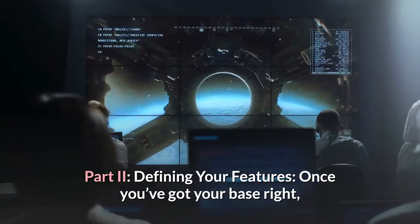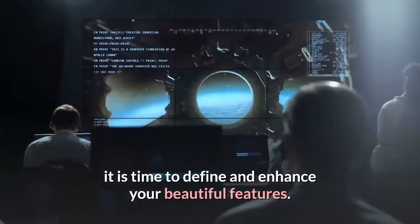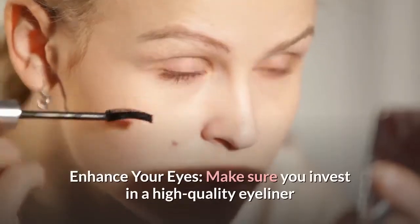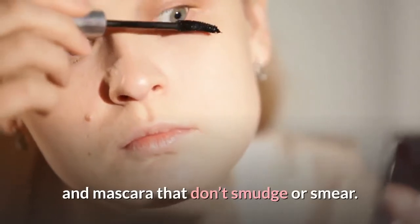Part 2. Defining your features. Once you've got your base right, it is time to define and enhance your beautiful features. Enhance your eyes. Make sure you invest in a high-quality eyeliner and mascara that don't smudge or smear.